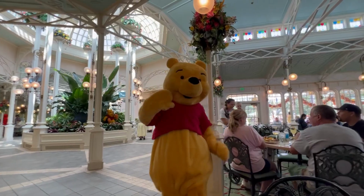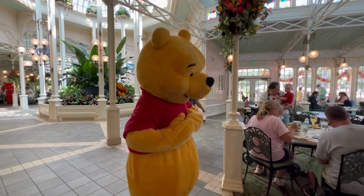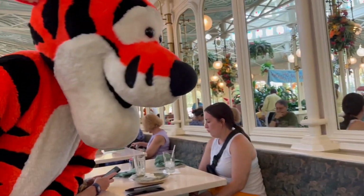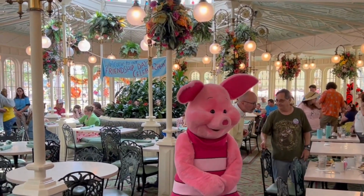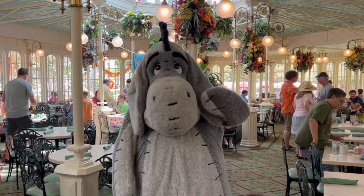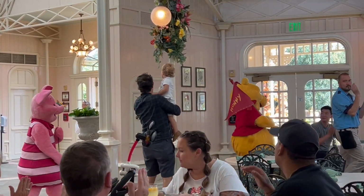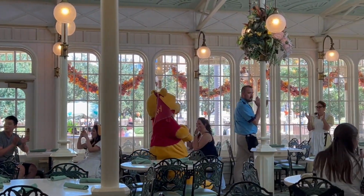Aside from the food, though, the character interaction here was fantastic. Winnie the Pooh gave so much attention to our little one, like pretending to eat his food, and really spent a lot of time with our kids. Tigger had a bouncing competition with our oldest, and Piglet played peekaboo with his ears, and Eeyore was super cute too, and we all got a picture with our sad faces with him. It was just really fun, special, unique character interaction. It was just absolutely heartwarming.